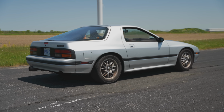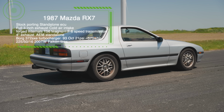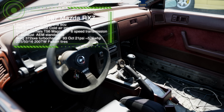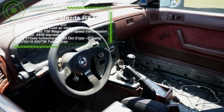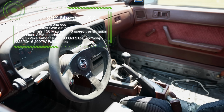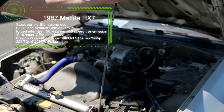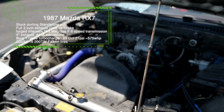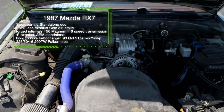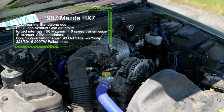And the next one is, of course, the 1987 Mazda RX7. So let's talk about this. This has a 6-speed Magnum F transmission, a bunch of mods done on the outside, and most importantly, the engine. We have a 4-inch exhaust, and it's rated at 570 wheel horsepower. And apparently, this does have functioning AC and a full interior with a spare tire.